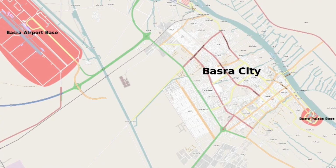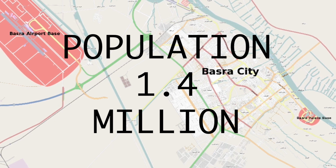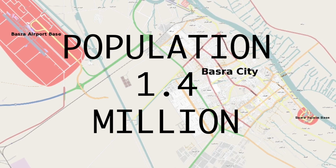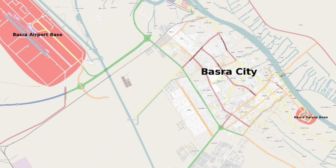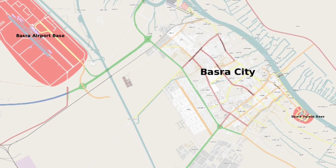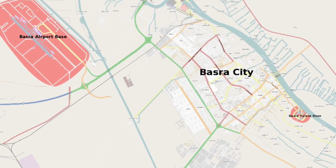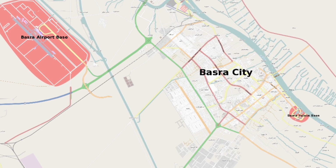So let's have a look at the map. Basra has a population of around about 1.4 million and is quite new by Iraqi standards. It was founded in the 7th century AD. Very close to the border with Iran, and a great deal of fighting took place in the area during the Iran-Iraq war back in the 1980s.